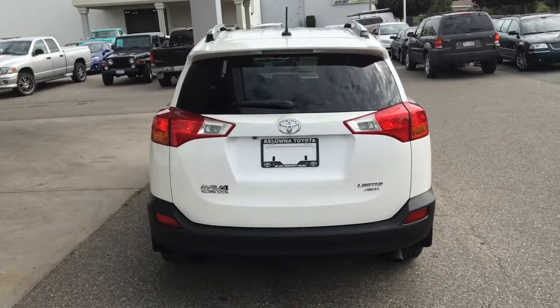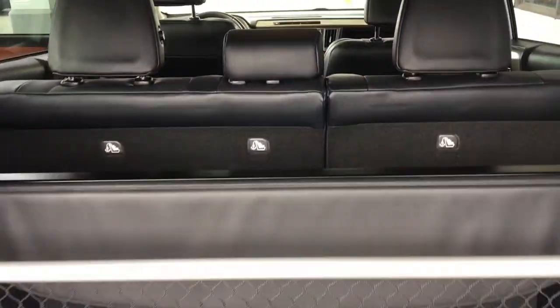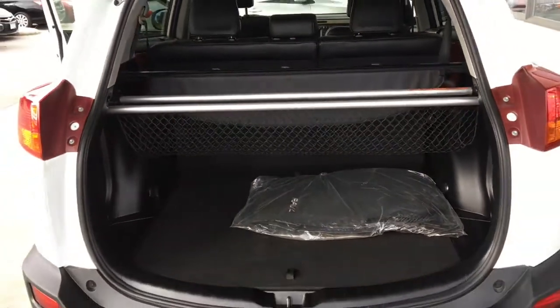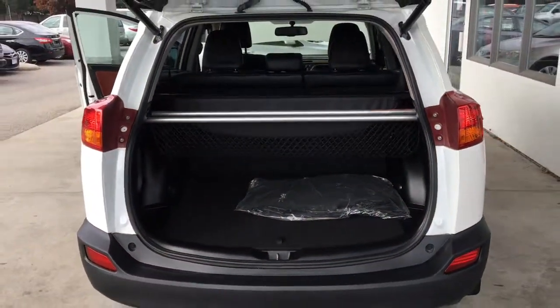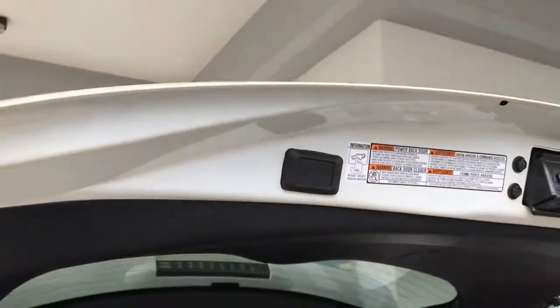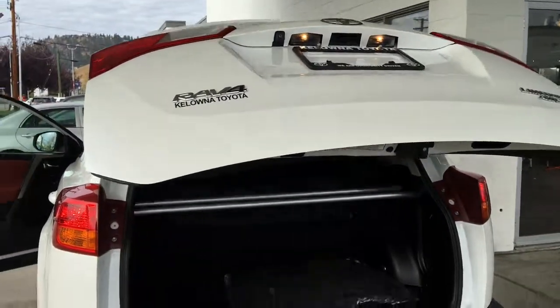and contrasting black bumper. Opening the hatch reveals a spotless cargo area with a security cover, cargo net, and loads of room for your gear. The carpeting shows no signs of wear, and for added convenience, there's a power lift gate to make loading and unloading easier.